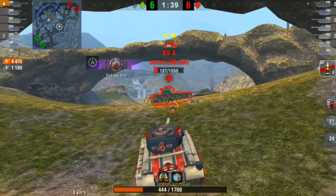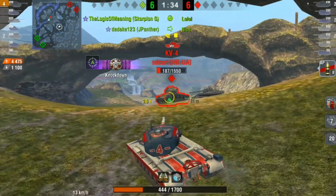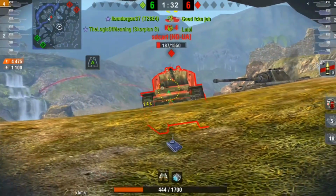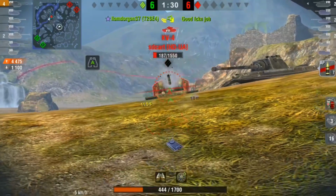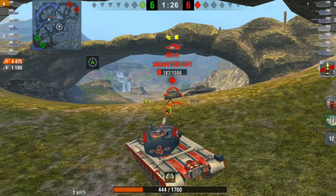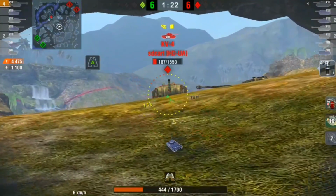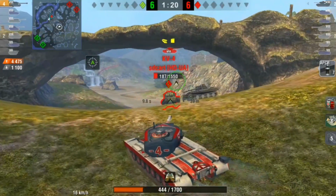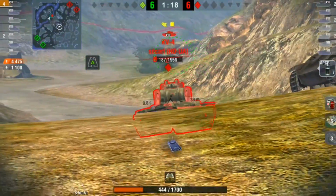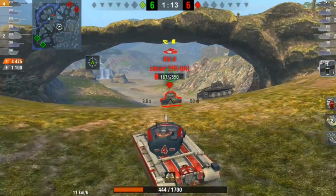The hull's quite big in this, so sometimes you think you are hull down, but because the hull is so big, they can still penetrate you quite easily. So you need a perfect position. Positions like this, you need a bit more than 10 degrees of gun depression. So you have to poke up a little bit more, and as you poke up, you are showing your hull. So you do need to be careful, and he knows that.